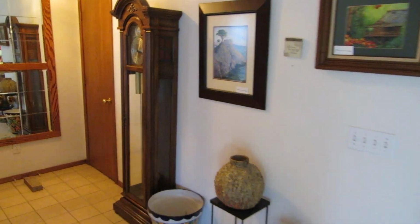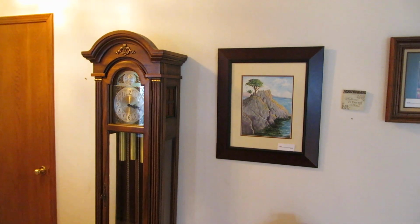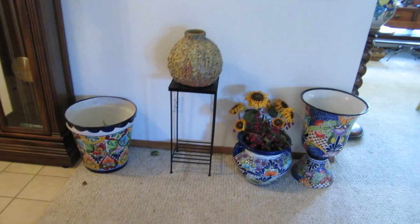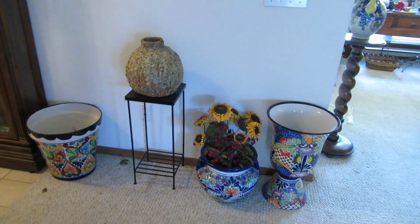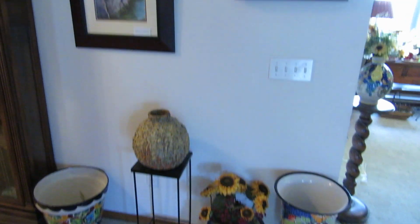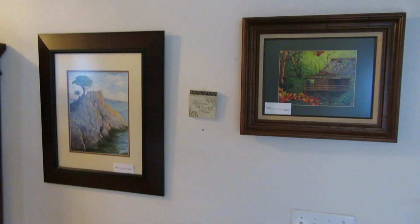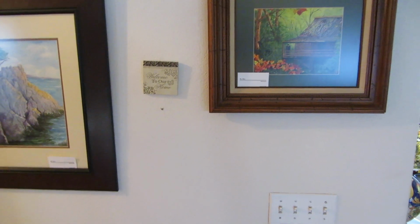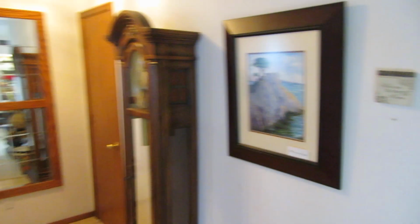starting over here, we have a nice little grandfather clock. It is not currently working, so if you know how to fix clocks, you can pick up a really great deal on this. A lot of little Mexican pots. And the lady whose sale we're doing, her name was Pat Seiler, and she was a little local artist. She did lots of watercolors, so we have tons of pictures from her.